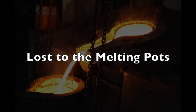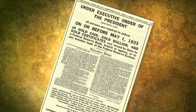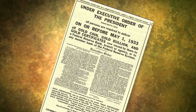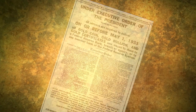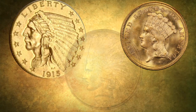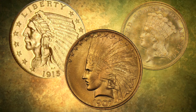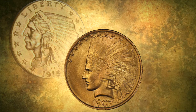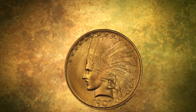Tragically, millions of these solid gold American Indian coins were lost to the melting pots when U.S. gold coins were recalled and destroyed by the government in 1933. Today, collectors are always on the hunt for the relatively few examples that have survived. This is one of the reasons historic American gold coins have rarely been in bigger demand. It's estimated that less than 15% of historic U.S. coins from this era have survived to this day, and far fewer in high collectible condition.